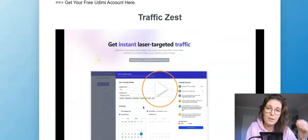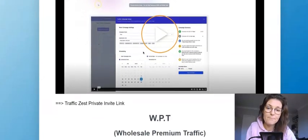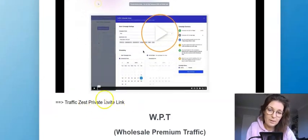Here, he will introduce you to another paid traffic source. It's called Traffic Zest. You cannot just sign up to this platform. You need to get an invitation, okay? And Ben will give you here this invite link that you can use.